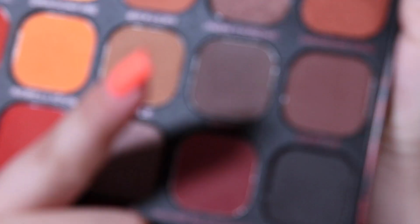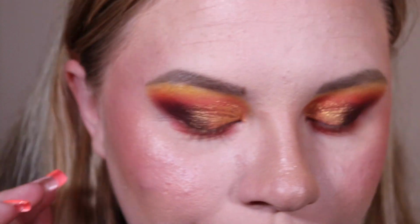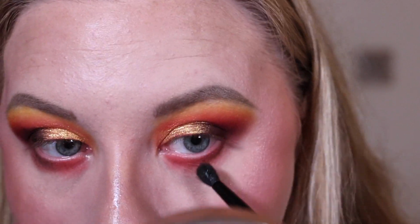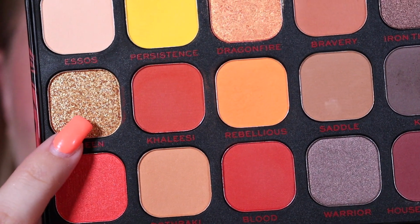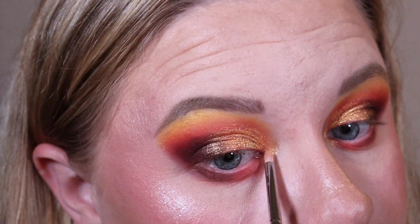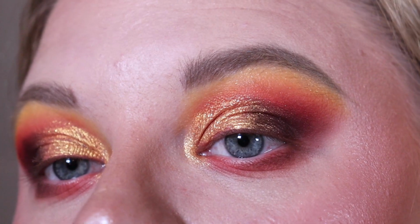So I'm going to take the shade Curl, this one here. It's very deep, smoky sort of shade. And then for the inner corner and brow bone, I'm going to take the shade Queen, which is this gorgeous gold. Okay, so this is the eye look complete.